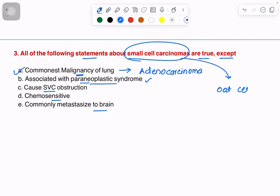All right. And it is associated with paraneoplastic syndrome is true. Just now we have discussed small cell carcinoma. See, another name for small cell carcinoma is also the oat cell carcinoma. So this small cell carcinoma or oat cell carcinoma causes paraneoplastic syndrome from the excessive production of ACTH, of antidiuretic hormone, of atrial natriuretic peptide, and of calcitonin as well. Okay.